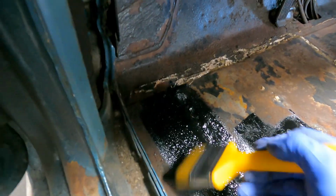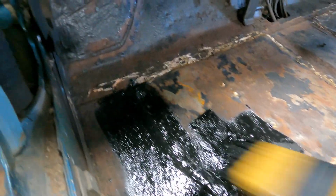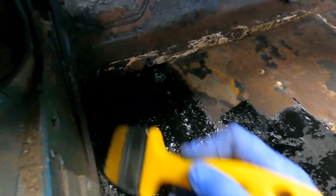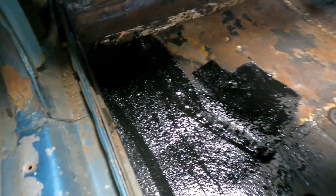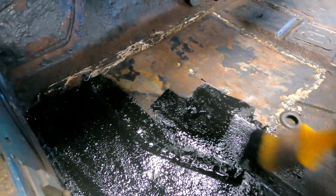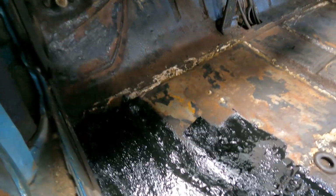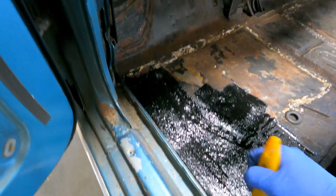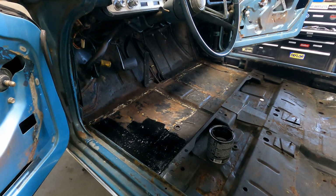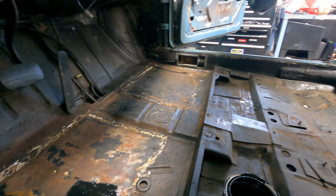Don't hesitate to put it on nice and thick. All right. Just try not to get it to run out the holes where the... Yeah, of course. Don't want it sitting on the floor of the garage. Very satisfying. I can't wait. That does look so satisfying.